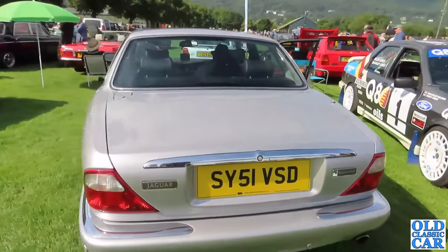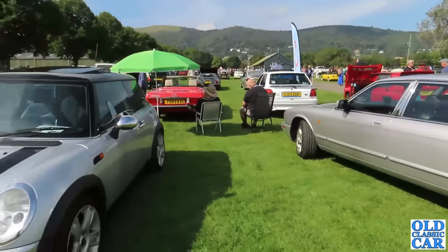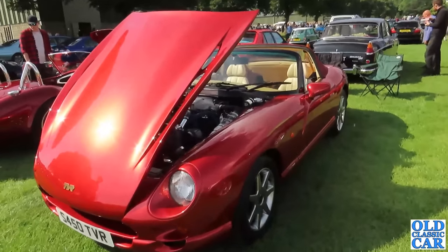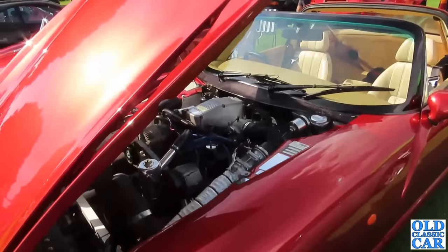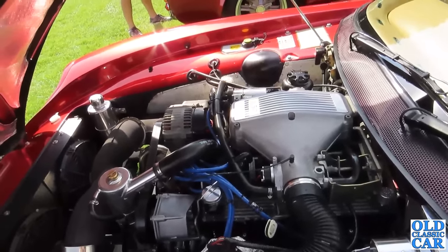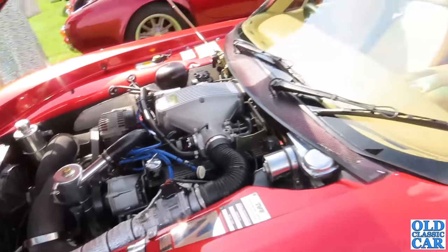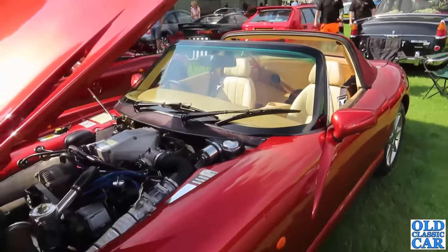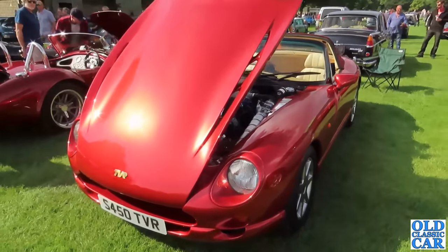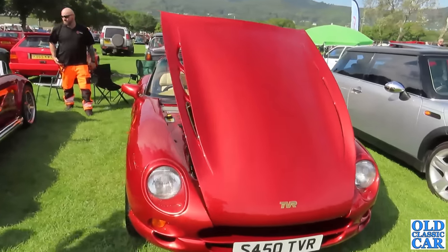V8 Jaguar XJ, or the X308 series. Mini TVR Chimera. So this is a Chimera 450. I think they did the 400, the 450, and was it the 500 as well? Ooh, very fruity, but that goes well. Fiberglass body, of course. You still have to have a good look at the chassis, because the chassis is steel, and they are a bit prone to rusting on the outriggers, by all accounts.